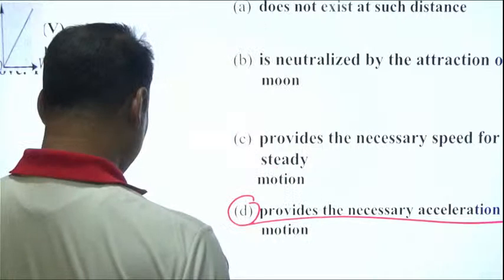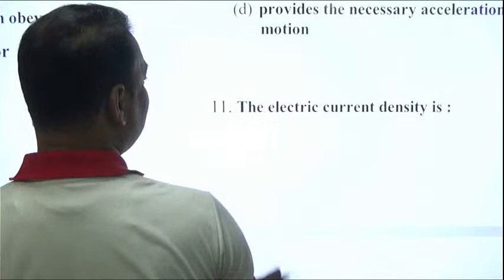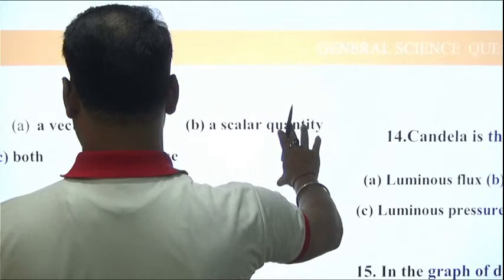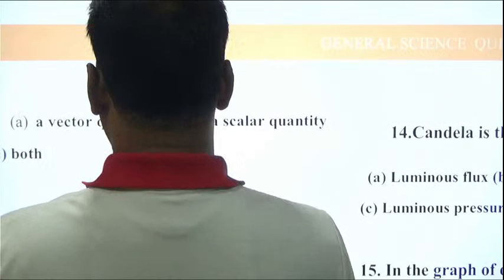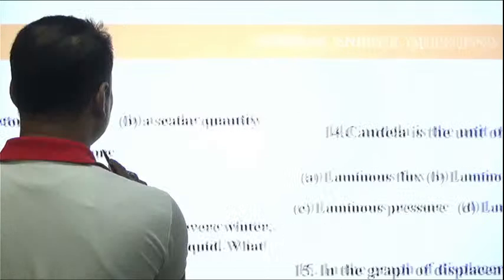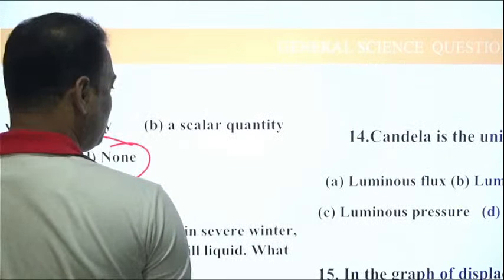Okay, now 11, number 11, the electric current density is, options are a vector quantity, a scalar quantity, C both, and D none. The answer will be यहाँ पे none. यहाँ पे इलेक्ट्रिक सर्किट वहीं पे कुछ नहीं होता है. This one. Okay. Now 12.